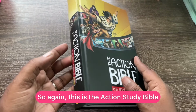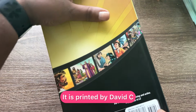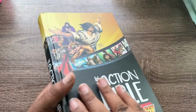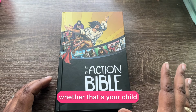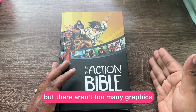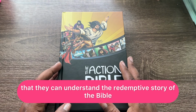So again, this is the Action Study Bible, the Action Bible Study Bible. It is printed by David C. Cook. And there is just a regular Action Bible if you would prefer to get that. Again, this retails for $34.99. And I think that it is a good place to start if you want to make sure that the child, whether that's your child or a child you're giving this to, gets an overview of what's going on, but there aren't too many graphics, and that there are sufficient features that they can understand the redemptive story of the Bible.